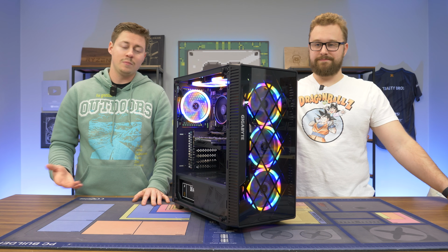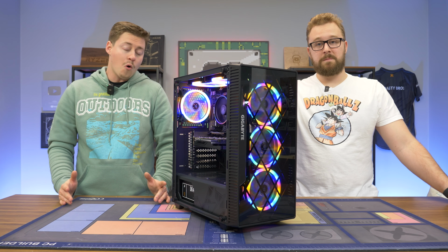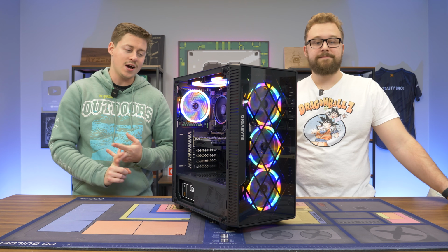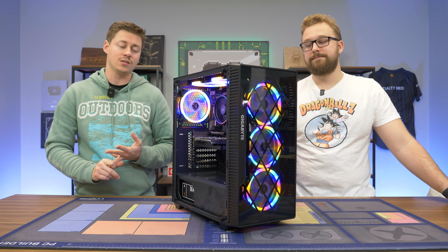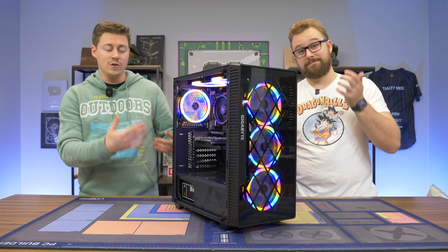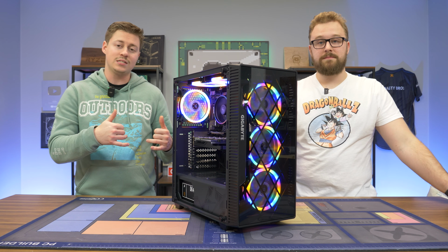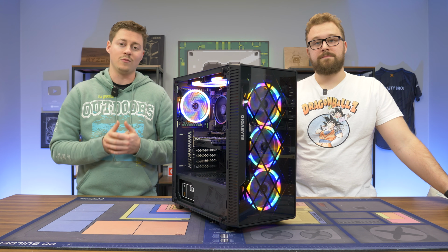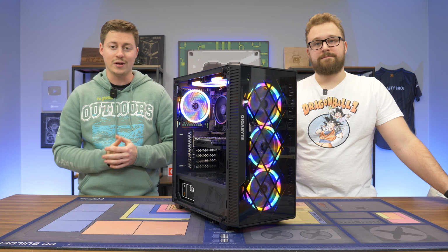Alright guys, so we just got done benchmarking this pre-built, and overall it did pretty decent. We were able to get right into Windows, the PC turned on, nothing was unplugged, nothing was broken. So overall, in terms of our review for the PC itself, it's pretty decent. And Matt's going to talk about some of the pricing that we found and give you some pointers on what to expect if you decide to buy this or another gaming PC.